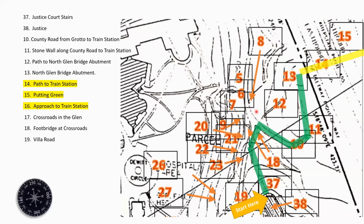And here we're going to get into an area of considerable controversy. The committee did a lot of work to try to figure out what was happening in this area. It's considerably changed today. So we're going to start at the top of the Justice Court stairs, and this part of the walk, we're going to end at the North Glen Bridge abutment, which is still there today. And then we're going to contemplate some lost features that were covered up or destroyed in the process of constructing I-495.